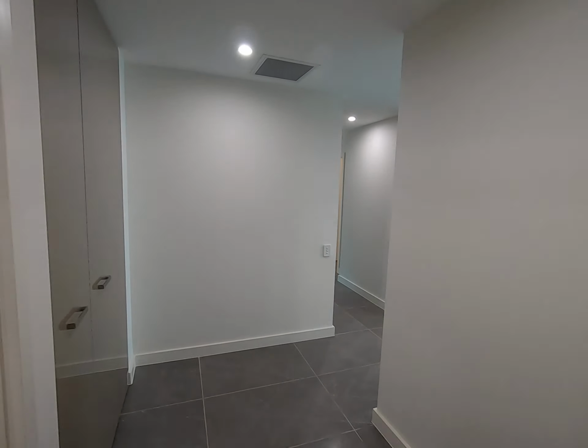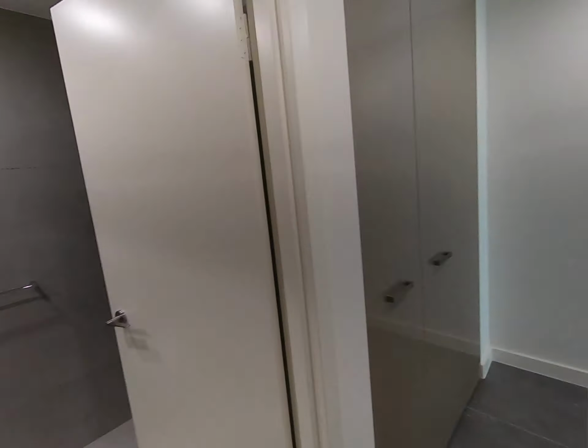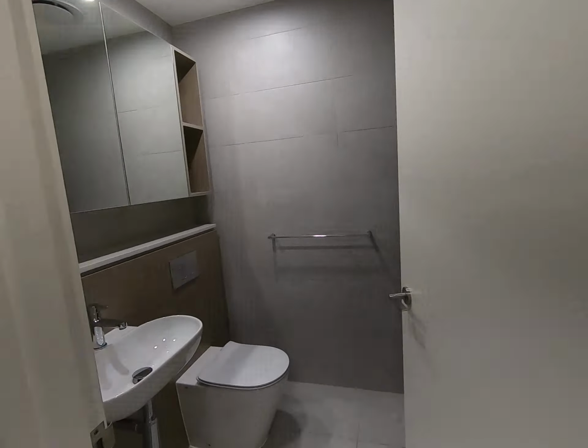503A/101 Waterloo Road in Macquarie Park. This is a three-bedroom apartment. On the left-hand side is the second bathroom. You get a shower, okay?